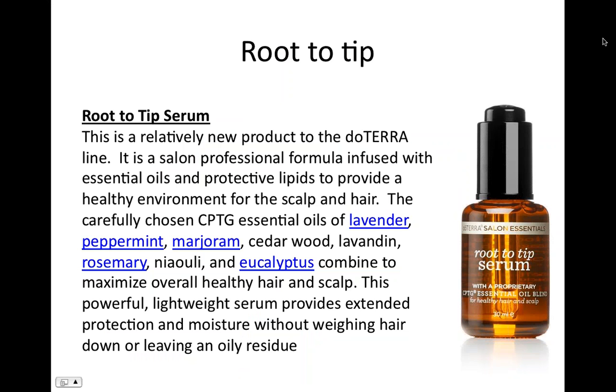We can't forget this one. Root to tip is absolutely amazing. And it just went through a packaging update, so it now has a little squirt top instead of you having to take the wand out. It is such an incredible, healthy environment for the scalp and the hair. And it has the lavender, the peppermint, the marjoram, the rosemary, the eucalyptus, the neroli in it to give the hair and the scalp a really beautiful experience.